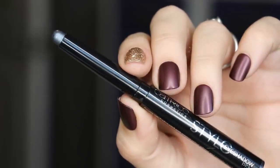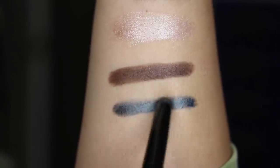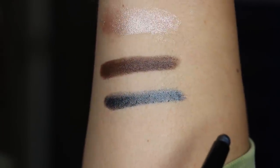It lasts a good amount of time, like squeaking in at that 12-hour mark. It wasn't as strong as some of the other contenders here, but it did a pretty good job at lasting throughout the day. But when you compare it to something like a Kiko, where for just a few dollars more you get the same quality, but like 10 times the amount of shade selection, it's no contest for me, but a good option for someone who really does just want a basic neutral eyeshadow pencil.